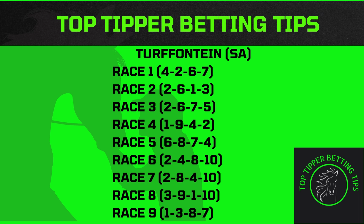For swingers and exactas, I certainly will be throwing in the 2, Unyielding. This must have a small chance here. And the other one that I'll throw in is the 6, Cleantro, from the Fabian Habib yard. I'm not going to get too involved here. As I said, we're going to take exacta 4 to win by 2 and 6, and let's see what happens there.